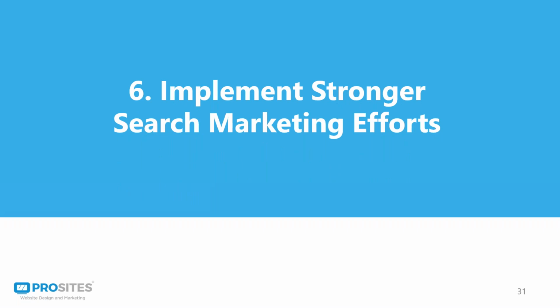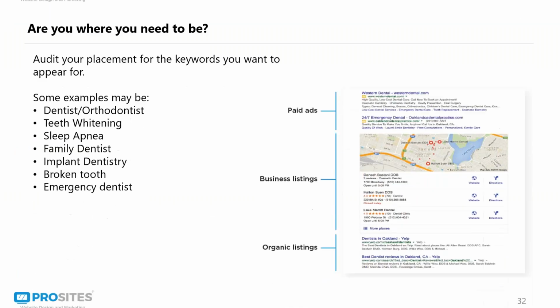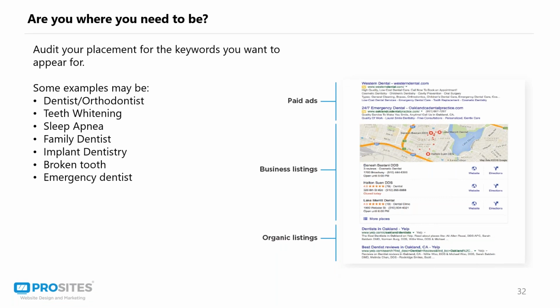Next, you want to implement stronger search marketing efforts in 2020. This is a really great way to grow your business by making sure you're found when people are actually searching for what you do. So think about where you are today. If somebody searches on a keyword that is relevant to your particular type of practice, where do you show up?